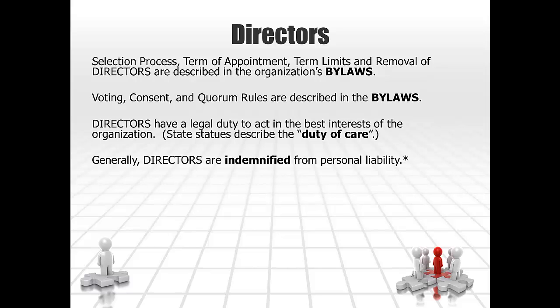And again, this is a matter of law, so if you're not clear, talk to an attorney in your state to find out how far the indemnification extends to you in your state. Okay, this is a state law legal issue, but generally speaking, directors are indemnified from personal liability. And directors must avoid conflict of interest and self-dealing. And must avoid is not a strong enough term. They absolutely cannot be involved in situations of conflict of interest or self-dealing.